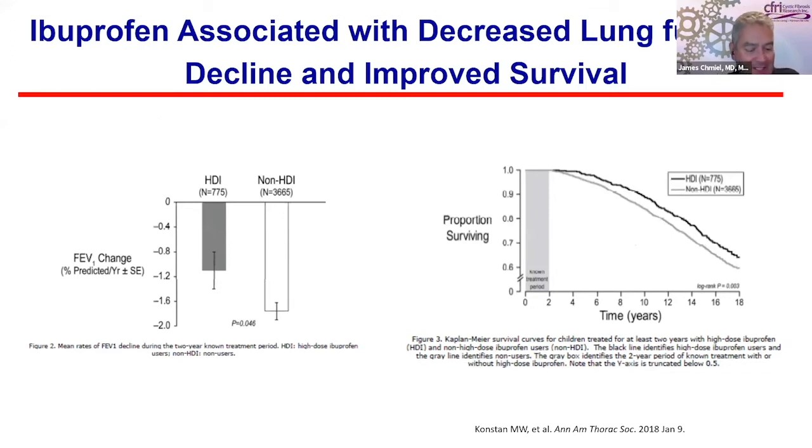Dr. Konstan published a follow-up study in 2018, and now, instead of losing 3.5 percentage points per year, people were under 2 percentage points per year on average in the pre-modulator era. Which is much better, but still not perfect. Then Dr. Konstan looked at using the CF Foundation registry, and here are patients who were not on high-dose ibuprofen. They lost about 1.8 points on their FEV1 every year. The ibuprofen group was right about 1. And then if you look at survival, and these are people who took 2 years or more of high-dose ibuprofen, they actually had an impact on survival, in that the patients treated with high-dose ibuprofen had better survival.